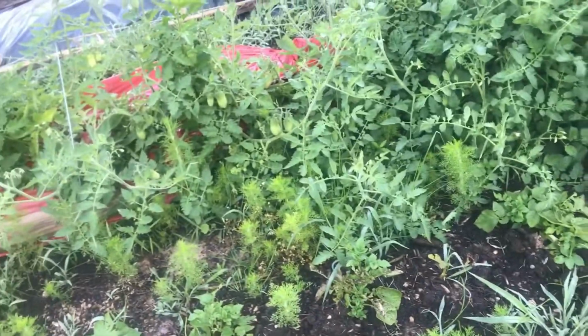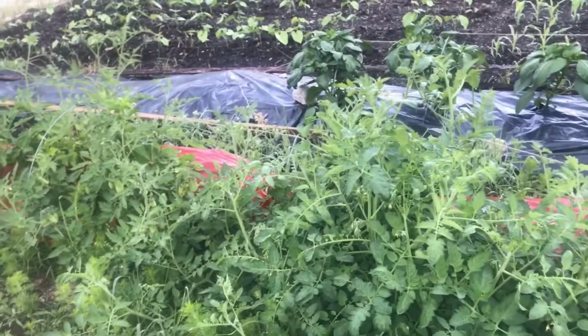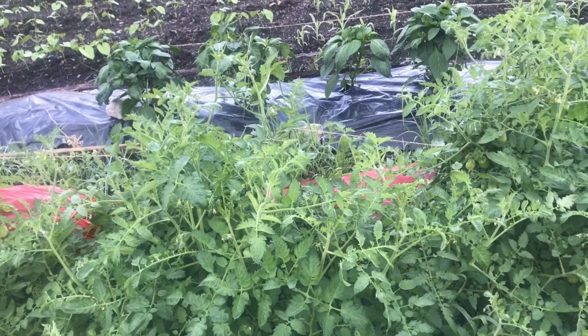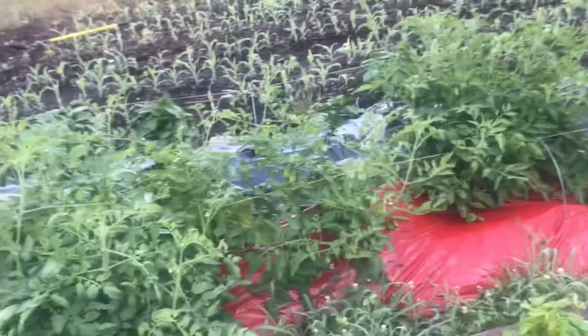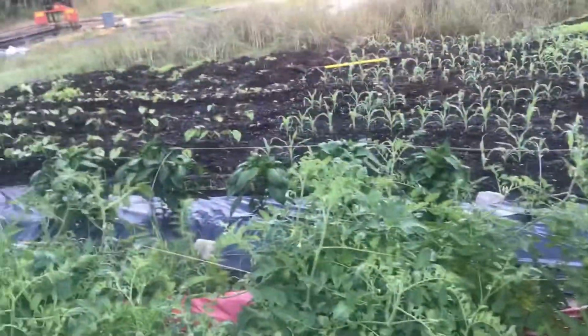The potatoes are still a little stunted, but they're at least looking better since we weeded them out, which we need to weed them out again. The rain definitely encourages the weeds just as much as it encourages the garden plants. A lot of Roma tomatoes. We kind of focused on the Romas because they're more of a sauce tomato or a salsa tomato. So we planted mostly Romas, just a couple of the bigger ones just for some slicing tomatoes for fun.